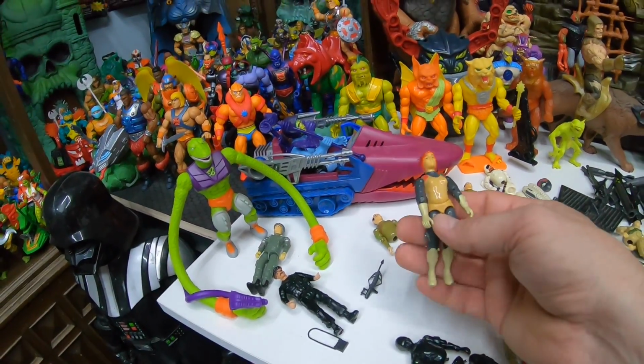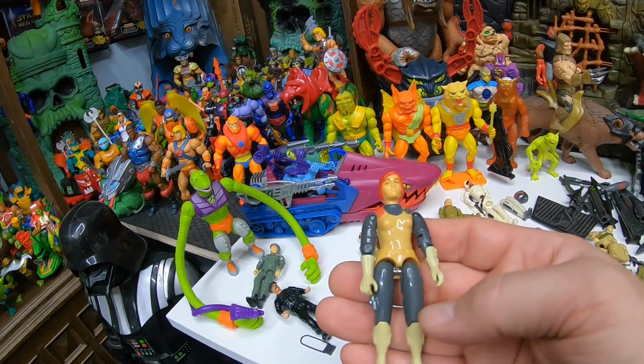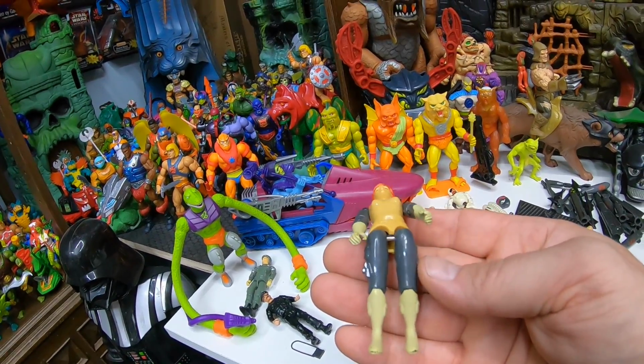Getting into the best figures, but the most disappointing ones too. We had a 1983 Scarlet. I was looking forward to that one, but she has a broken crotch.